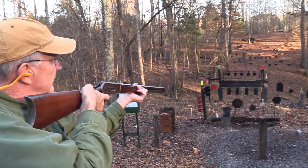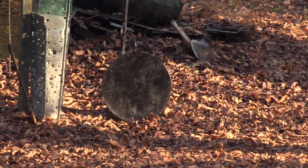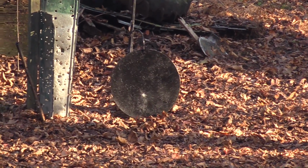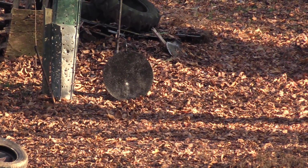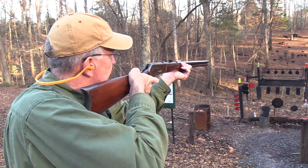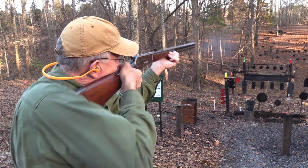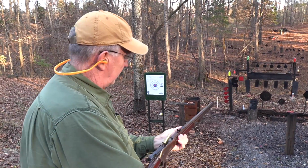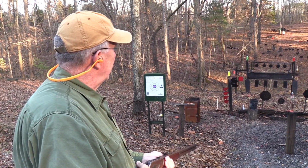Let me try the gong because he's feeling neglected already. Boom, I see the hit. That one got away again. I was not quite ready. That's why I went a little bit lower, I think. Put another one on it. Yeah, I think I see those. It's just amazing, this old rifle.